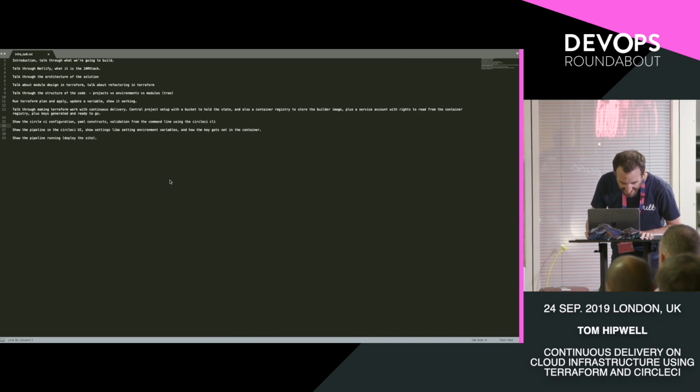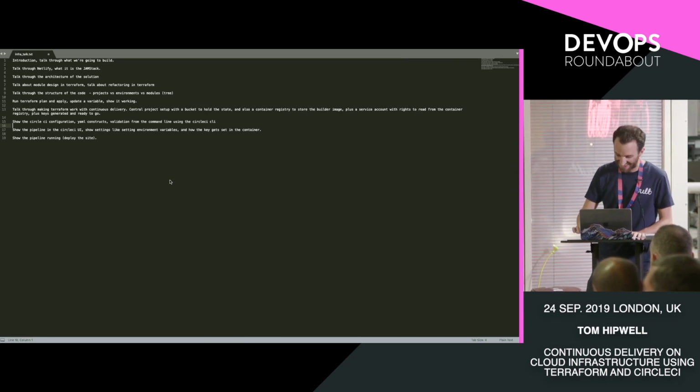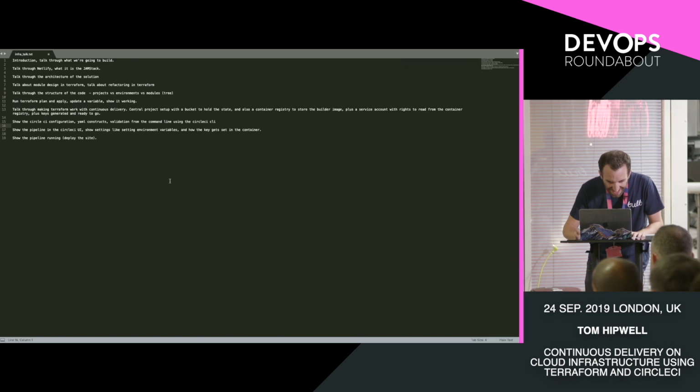Architecture solutions, structure of the code. Sorry, I'm nowhere near as slick as Bartos. Structure of the code, Terraform plan on fly.